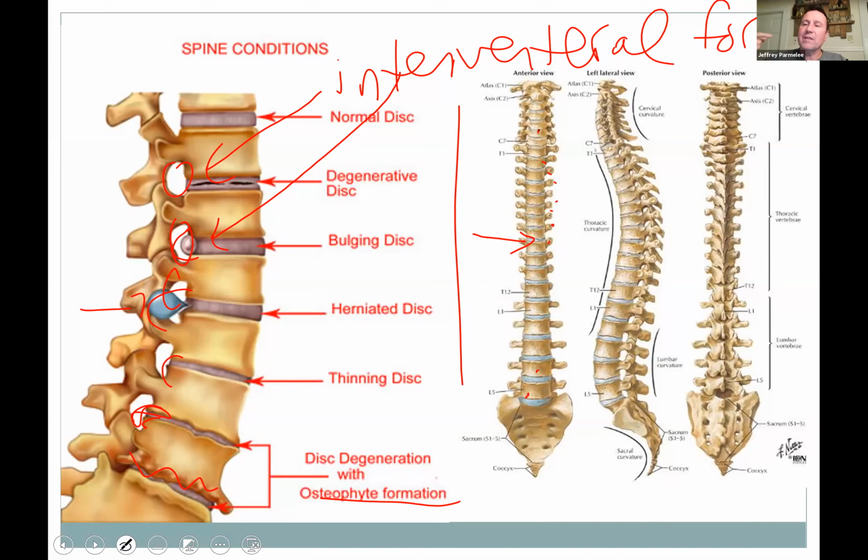C1 through 7, T1 through 12, L1 through L5, and then the sacrum and coccyx. And you add them up, there's about 26 bones there, if you count the sacrum and coccyx as one. What do you guys think? Look at the shape of it. See how the bodies get bigger and bigger as you go down? So the biggest body is L5. And C1 doesn't have a body, right? The atlas.